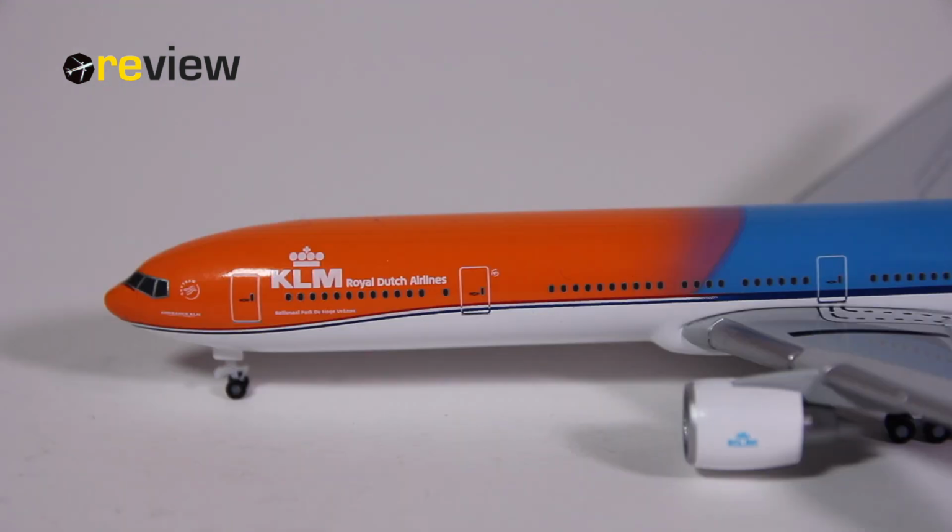Moving on to the front of the aircraft, we can of course see that this livery is an adaptation of the standard Dolphin livery that KLM currently has, but instead of having the light blue coloring going all the way to the front, it transforms into this nice orange. Also, a very cool little detail is that the dark blue line across the fuselage is actually transforming into the colors of the Dutch flag.